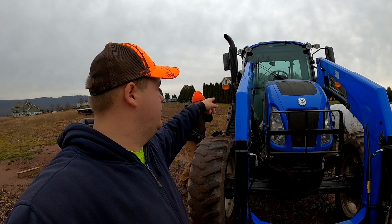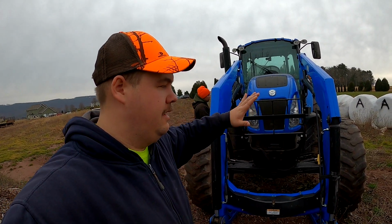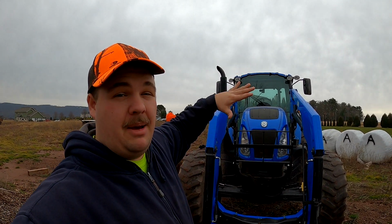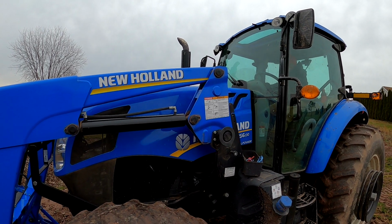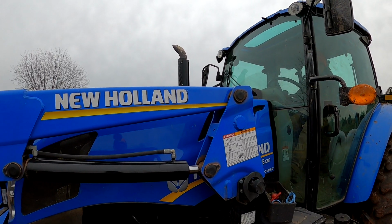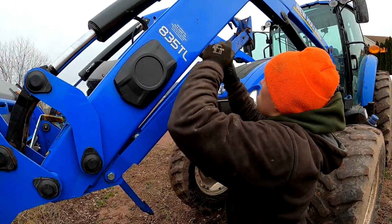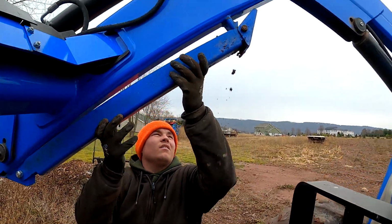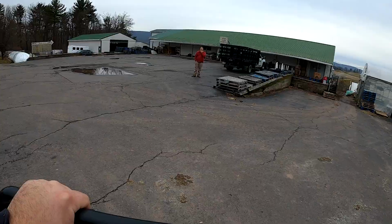Before we can get the bucket on the tractor, we needed to hook up the hydraulics because where this bucket was sitting, it kind of sunk down in the mud. But with the hydraulics, we'll be able to pick it up a little bit so that we can get in there. Now, if for some reason we were to get surprised by a huge snowstorm, we'll be prepared.